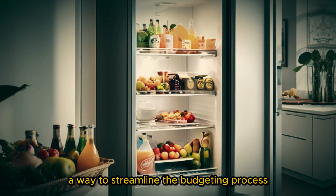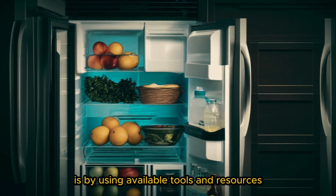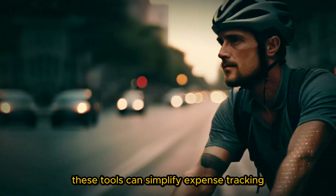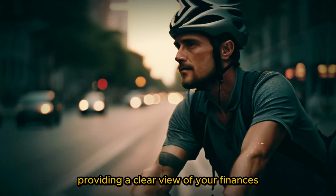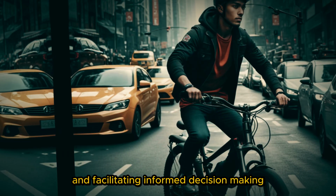A way to streamline the budgeting process is by using available tools and resources, such as financial management apps or online spreadsheets. These tools can simplify expense tracking, categorization of spending, and analysis of consumption patterns, providing a clear view of your finances and facilitating informed decision-making.